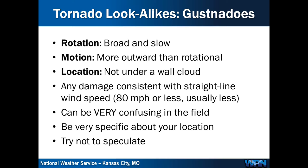Where are you located? Where are you looking? How far away do you think it is? And we can use that information back in the office to tell if you're looking at a gustnado or something like a tornado. So try not to speculate on what you're seeing. Just report in what you do see and be extremely specific about where you are and where you're looking. And that'll help us figure it out.